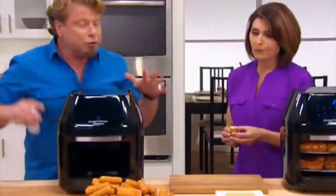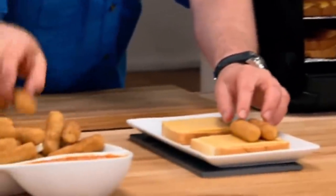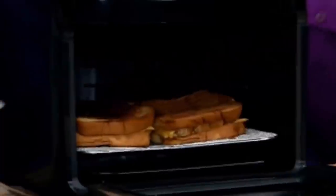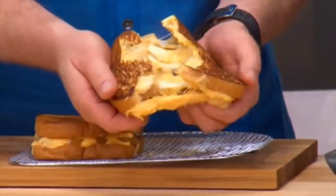But now what we're going to do is take the mozzarella sticks to another level. This is my version of Denny's fried cheese melt. Okay, cheese, cheese, and a spot of cheese. And then more cheese, just a touch of a button, and this is what you get when you take them out. What? Oh, my goodness. Are you kidding me?